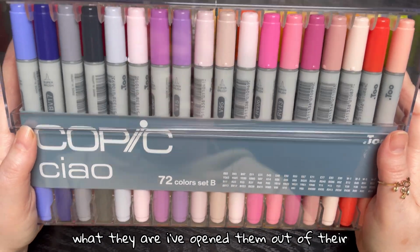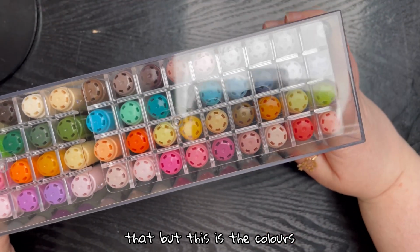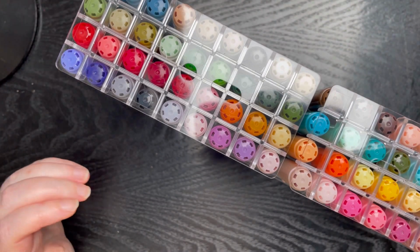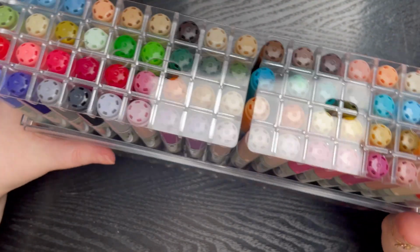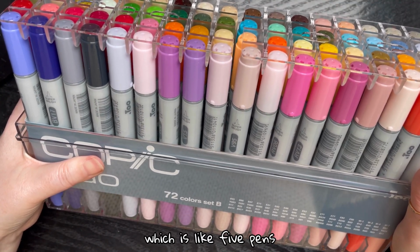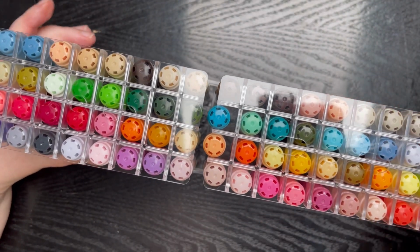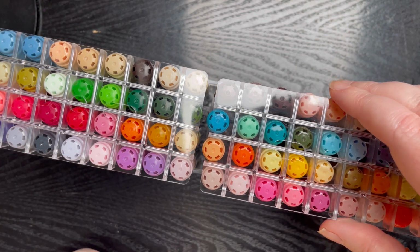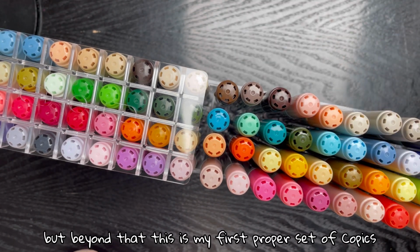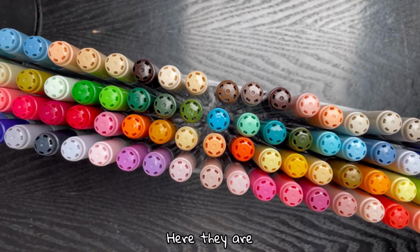Anyway, this is what they are. I've opened them out of their plastic already. I haven't got any further than that, but these are the colours. I have a lid. Whoop. I'm so excited. I've only ever had the pastel Copic set, which is like 5 pens, and it came with a fine liner that didn't really work. I do use Copic Colour Splendors because I like those, but beyond that, this is my first proper set of Copics. Here they are.